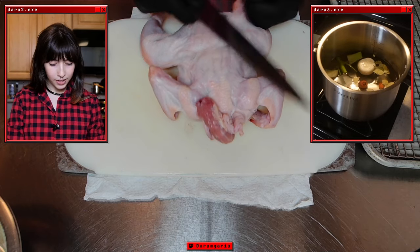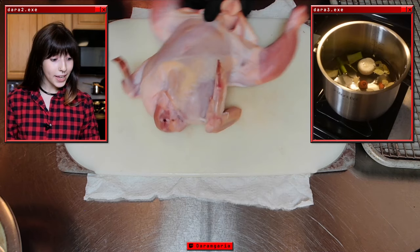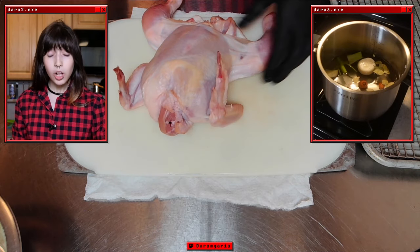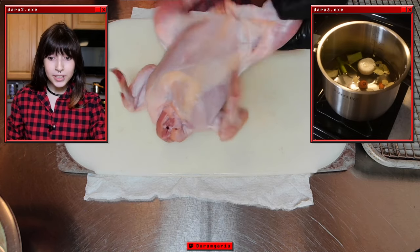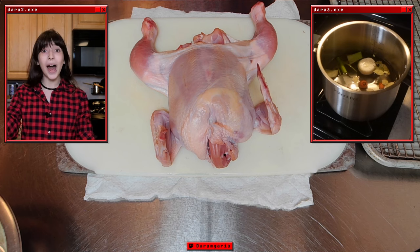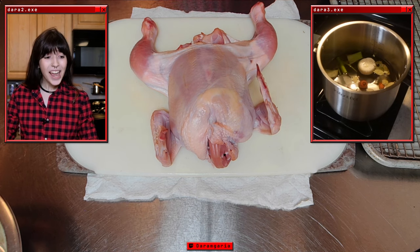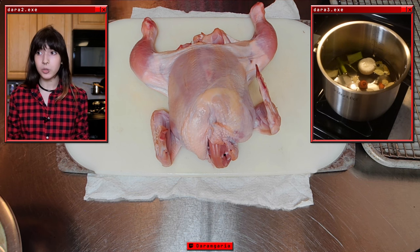Oh, let's just go ahead and get this out of here, just a little tag left over. Again, I kept this on a sheet tray uncovered in the fridge. The reason I did this was so that it could properly air dry, and you can see this chicken is no longer a sopping wet mess. You go to a supermarket, you buy a plastic wrap chicken, and it is just drenched in water because it's been sitting there for days and it was thawed.